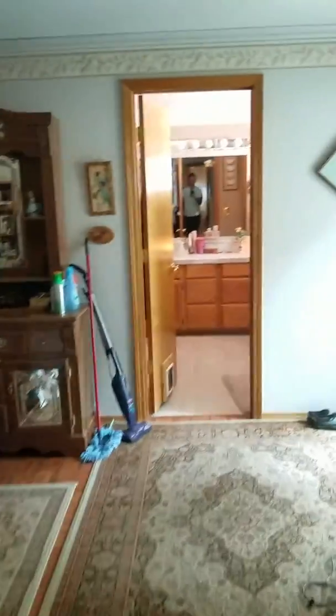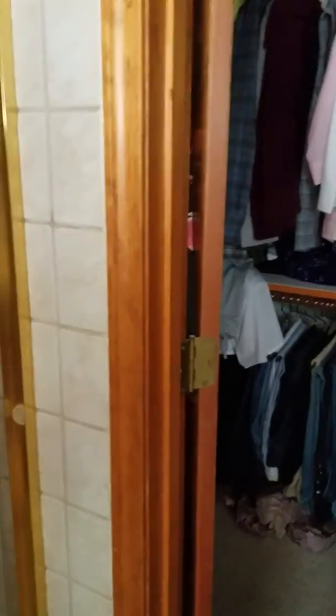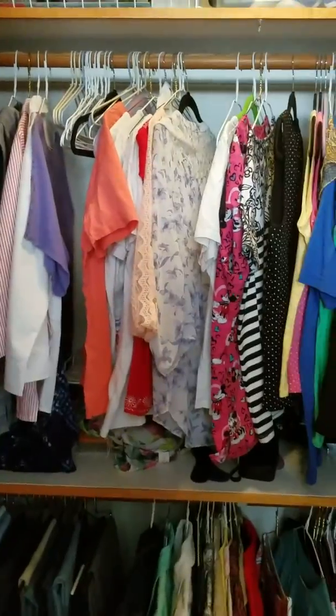Let's go check out the bathroom on this one, make sure we get a good view of the shower. Looks nice and clean though. Looks good. And in case the view last time wasn't good enough, here's another one. It's probably about 8 feet wide, about 4 feet deep.